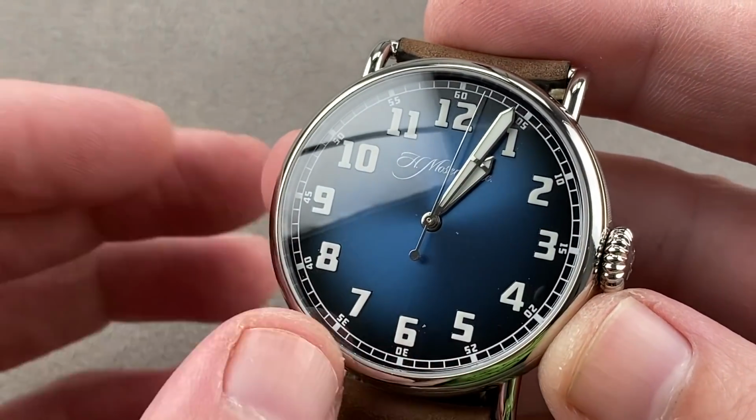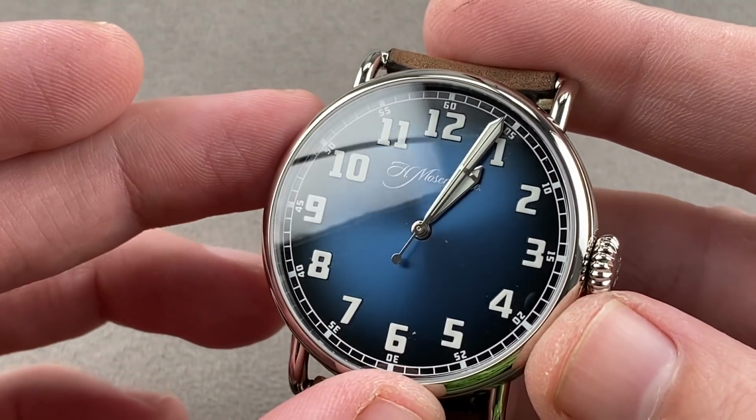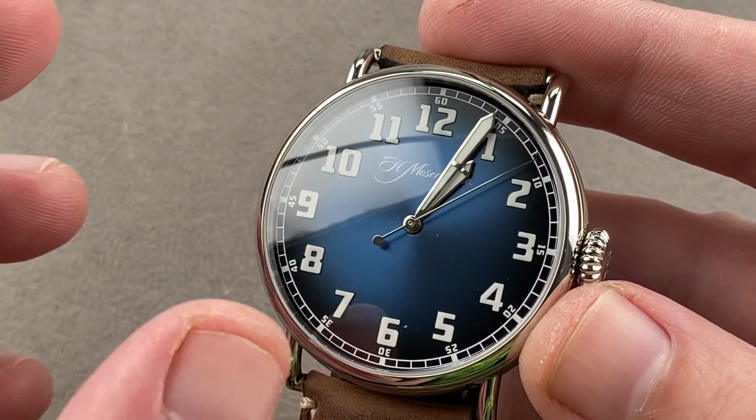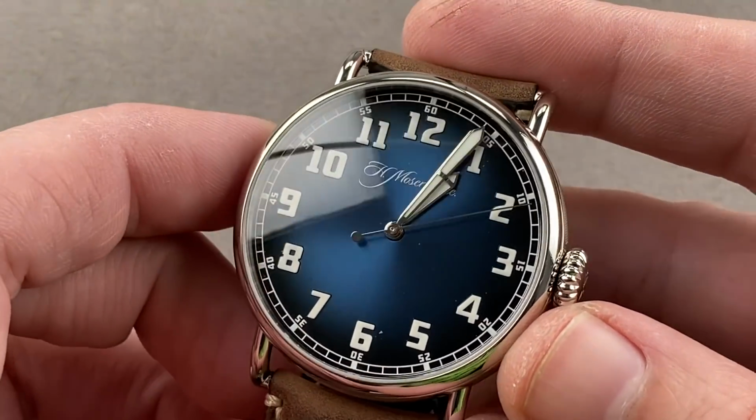You can see it doesn't even say Swiss made on the dial because Moser stresses that it goes above and beyond the Swiss made standard of 60% Swiss content. Moser is 95 to 100 on its watches.